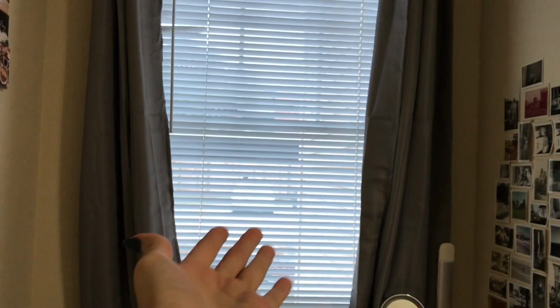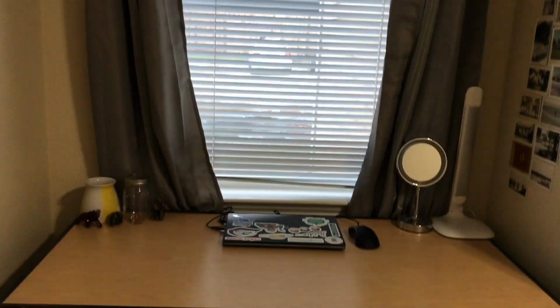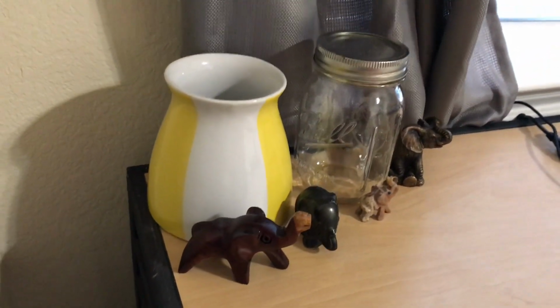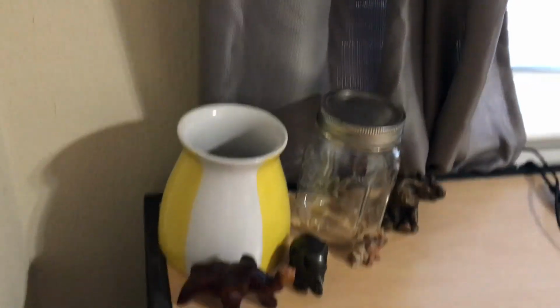So next to my closet, I have my desk, and this is where I spend a lot of my time. So here's an overview of it. And usually this window has some beautiful natural light, but today it is super gloomy. Underneath my desk, I just have some textbooks for class and my laptop case. And then up here, I just have some more of my elephants and a mason jar and this little vase thing that I got from my mom.